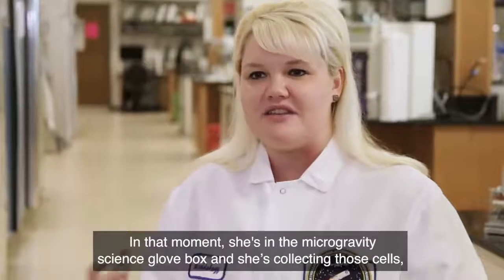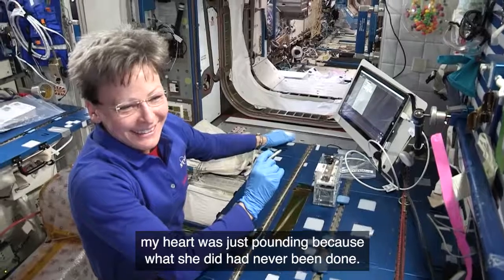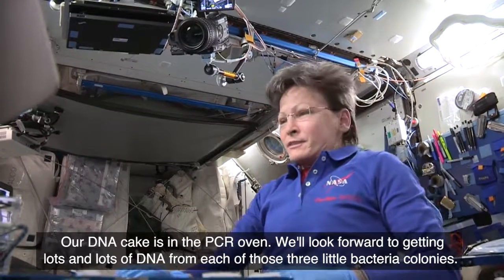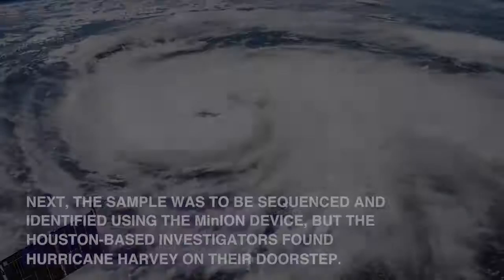In that moment, she's in this microgravity science glove box as she's collecting those cells. My heart was just pounding because what she did had never been done. Our DNA cake is in the PCR oven. We'll look forward to getting lots and lots of DNA from each of those 3 little bacteria colonies.